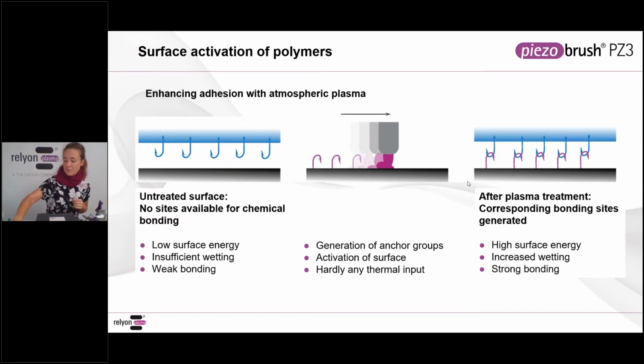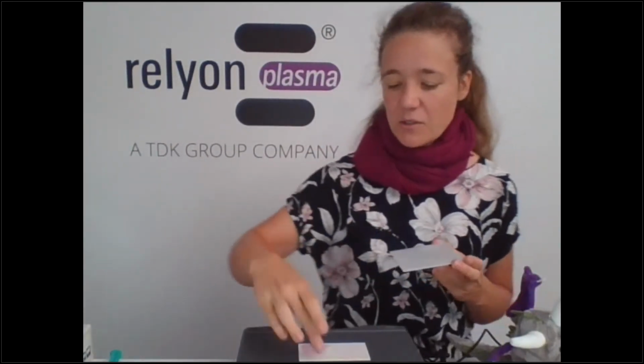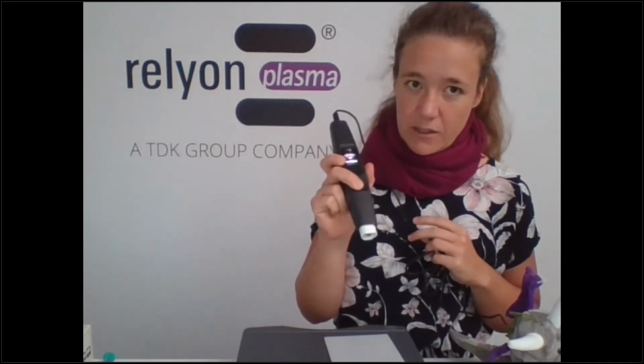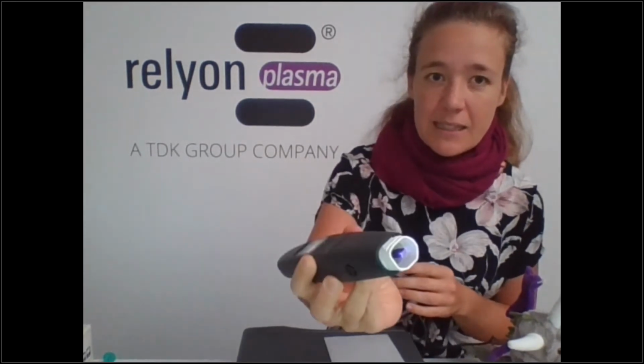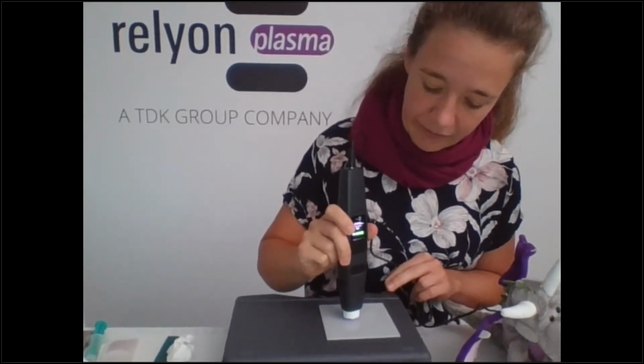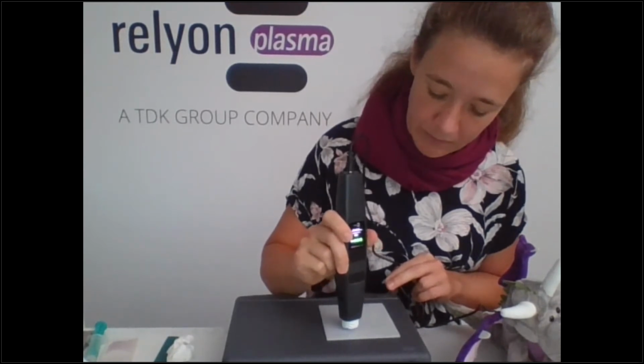And I have another little example here with me today. This is a material that some of you might also know. This is polyethylene. This is also a tricky material. And what I'm going to do today is I'm going to use a pressure-sensitive tape to show you these effects of not only wetting, but also improved bonding by means of a plasma treatment. So again, I'm going to go ahead and take my piezo brush. Just press the start and stop button. You have the plasma igniting here. And I'm going to treat, again, just half of this sample.